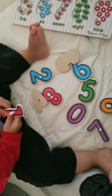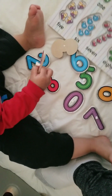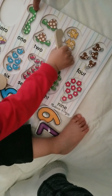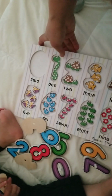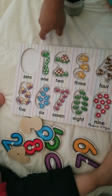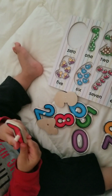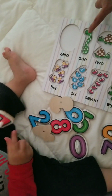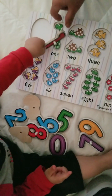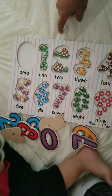Okay. Now we're gonna put this one. See, zero, one. Okay, put the one snake. One. Where's the one snake? Right there. Oh, yeah, right there. Put it there. Okay, one. Where's the one bee? Yeah, you have it. Oh, one. Yeah, that's in your hand. Okay, put that one in the one snake. Yeah, right there. Shoot it good, babe. You need mama's help.